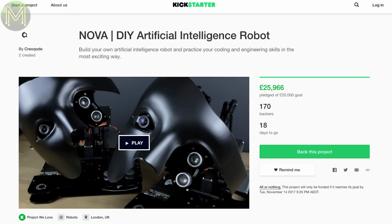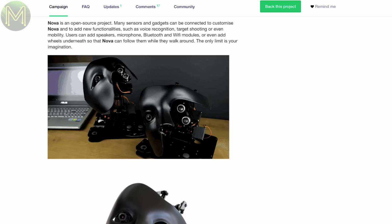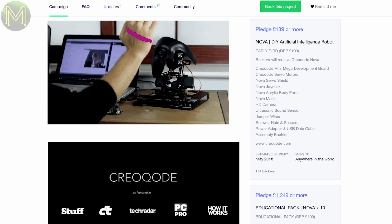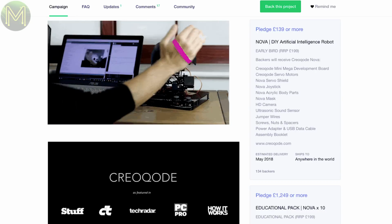Now this is something to keep you awake at night. It's a DIY kit with a 4-axis servo frame, allowing you to create a reactive robot face, can track movement and stare at you ominously from the other side of the room.